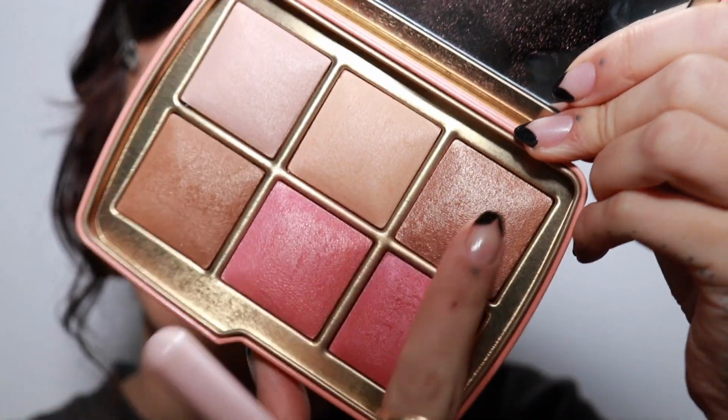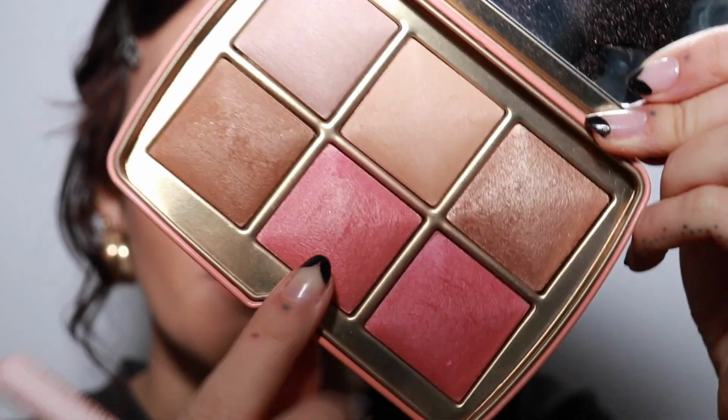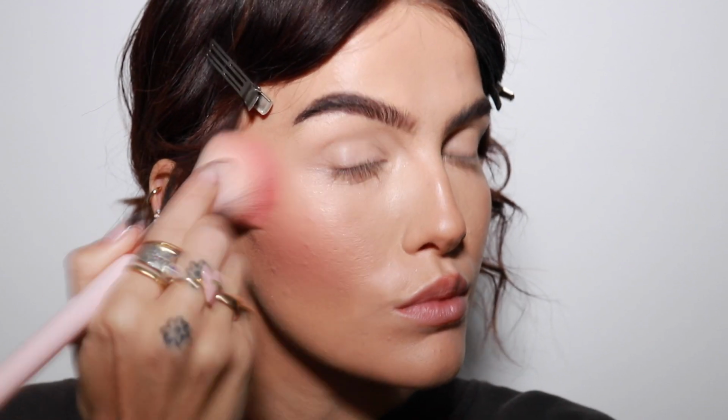And taking the Hourglass Ambiance palette, I'm going to use a mixture of these two shades. This is like a really nice rose goldy champagne, and this is a slightly peachier pink, so I like mixing those two together. I'm just going to pop that slightly above where we've just bronzed, and a bit of that across my nose.